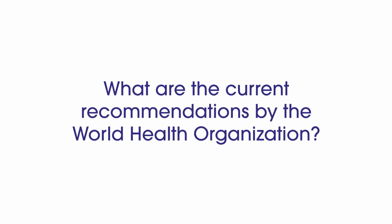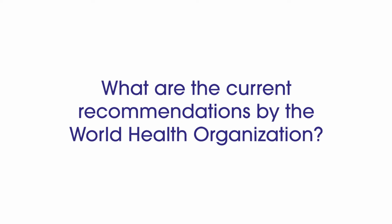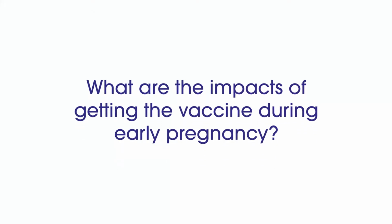Almost every obstetric society in the world, including the World Health Organization and the CDC in America, all recommend the COVID vaccine for pregnant women at any stage in pregnancy, and have reassured pregnant women that it's safe. Tell me about early pregnancy. Our patients are always very concerned because that's such a vulnerable time.